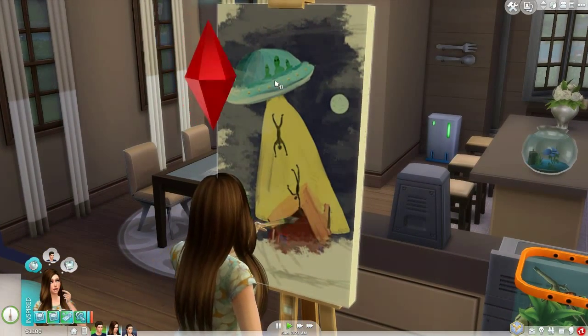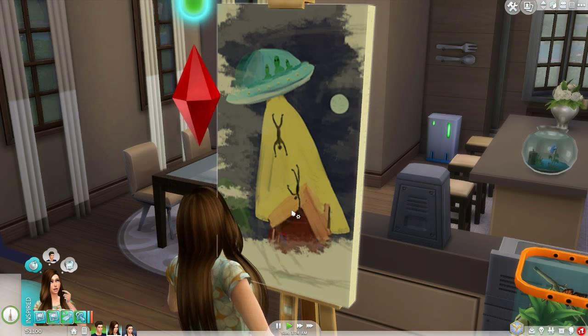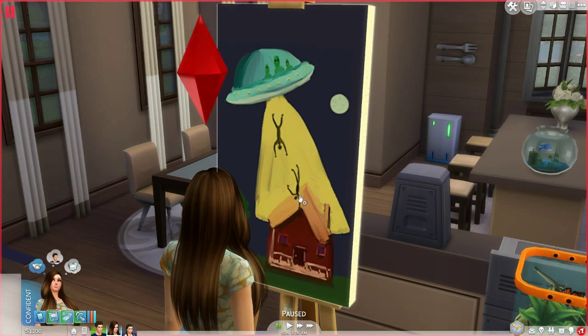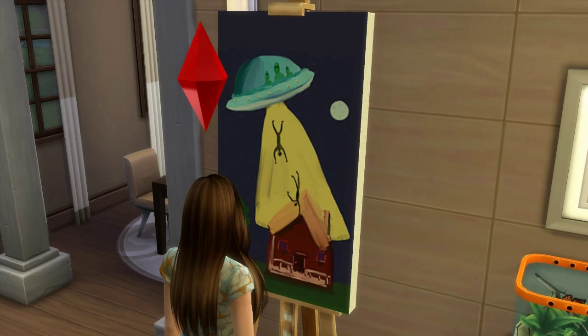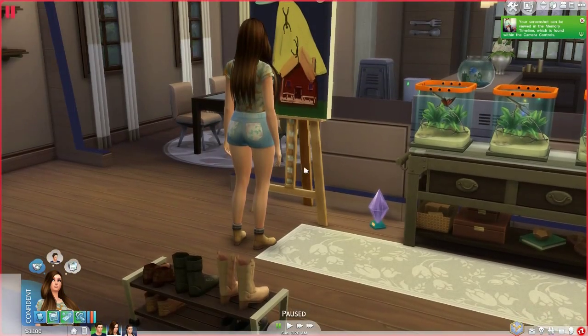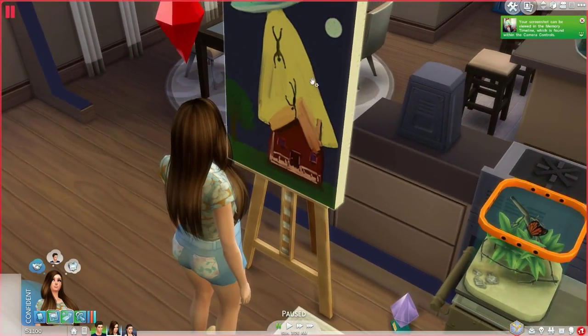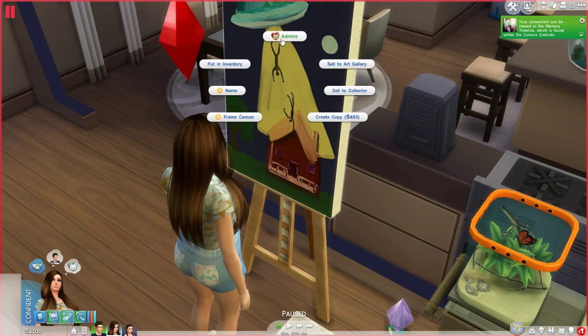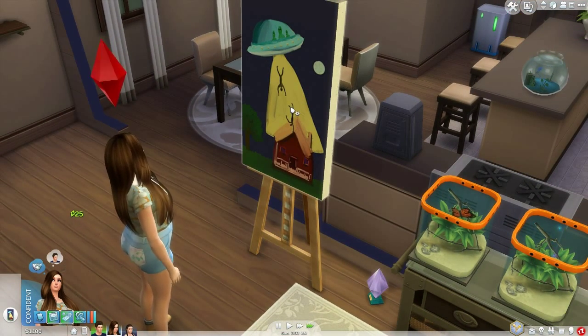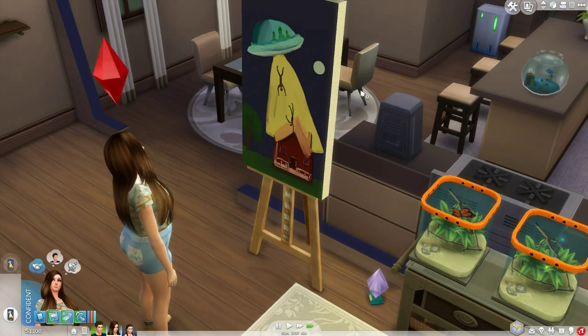Dude, it's like a UFO dropping Sims off. It's like they're dropping them back off at their house. How freaking creepy. Gotta take a picture of this, though. That is so creepy. But you are going to admire this somewhat work of art. Yeah, so do that. And then you can sell that to the art gallery.